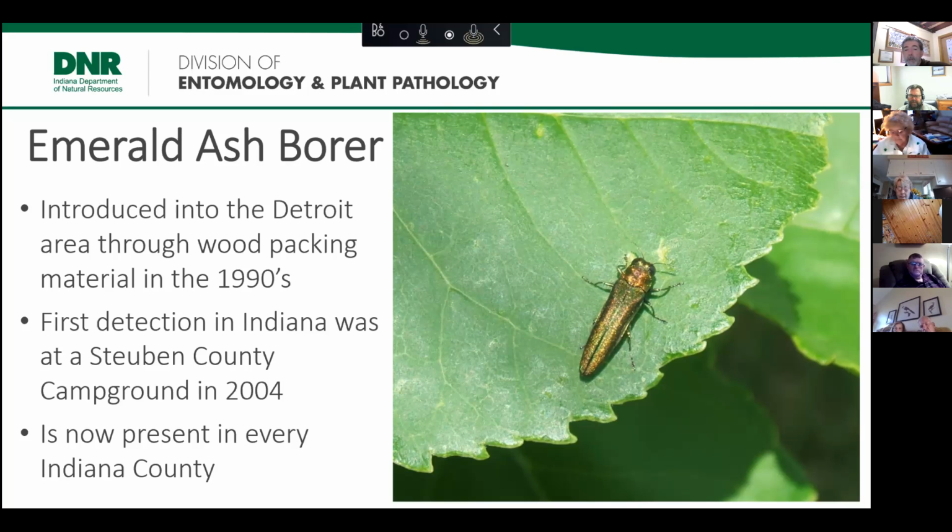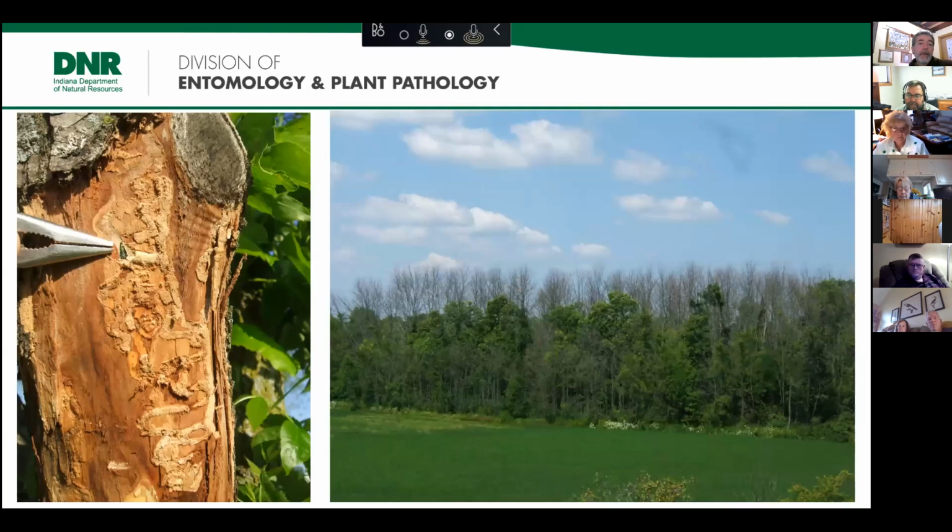Certainly not causing as much damage yet in the southern part of the state, but there are some isolated areas where the killing wave is pretty severe. But it's not like it is up here where the population is pretty much kind of crashed down because there's just not enough food source for them to feed on. Again, emerald ash borer, the killer of this is that the larva feeds on the cambium of the ash trees, and basically that deprives the tree of the ability to move water and nutrients up and down.